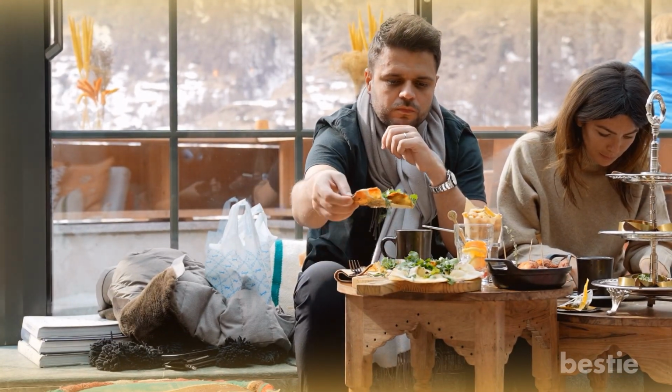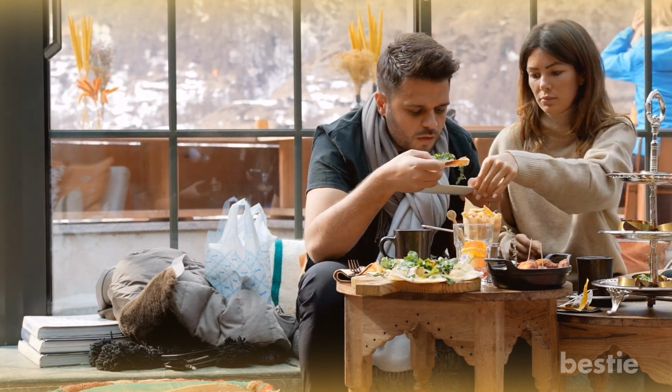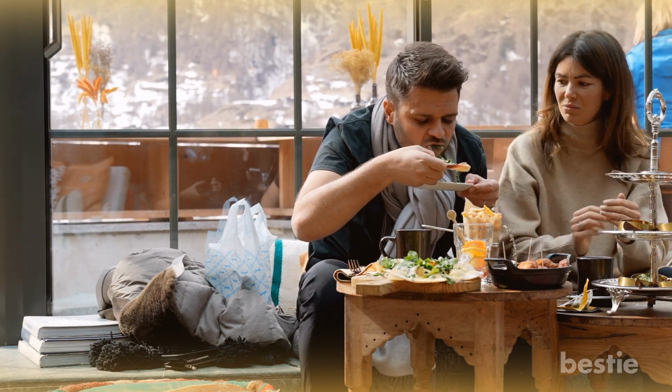Eggs and carrots sound great, but what if you're in the mood for a refreshing fruit? Is there an eye-friendly fruit you can eat whenever you want? Well, let's find out.